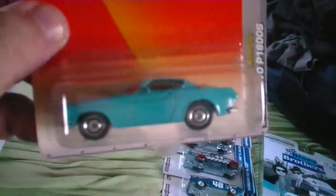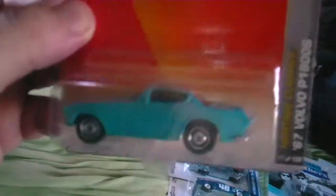I got, let's see, a Matchbox car. These are kind of cool. I read an article on MSN recently about somebody who has one of these. It's a 67 Volvo P1800S, and it's from Matchbox. He's from Long Island, New York, if I remember right, but he had 1 million miles on this car. A Volvo similar to this one, if not exactly the same model. So after that, I was inspired to pick up that one.